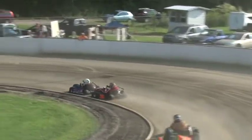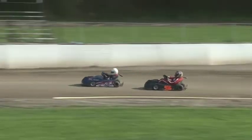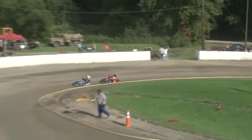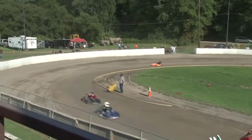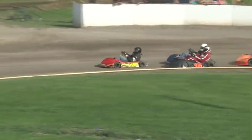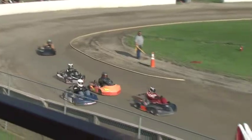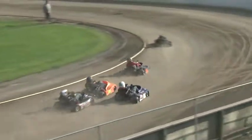Larry Fawcett shows the way. Parsons took the number 2 spot. Jim Brown around over in turn number 3. Flag is out. Bobby Hall Jr. gets a great start. Nabinger working to work his way in the number 3 spot as well.